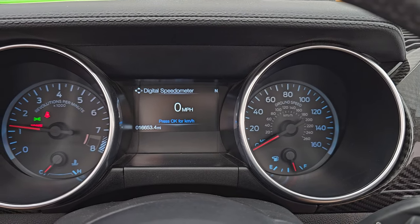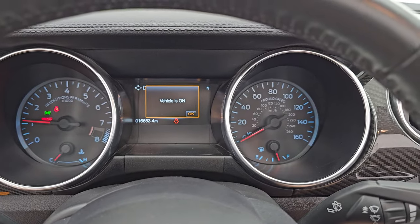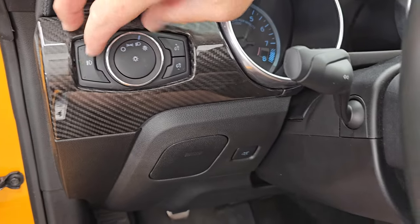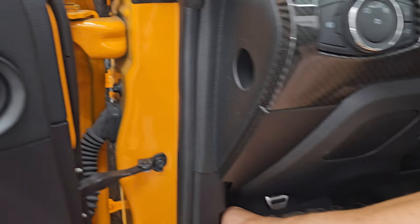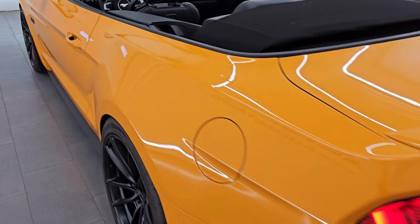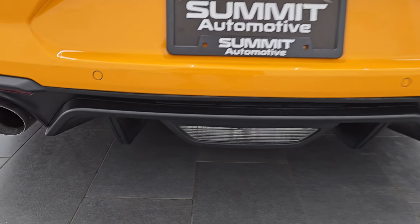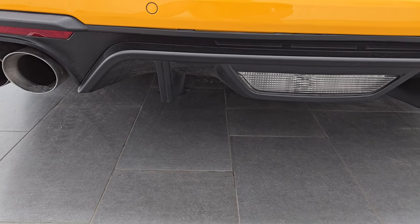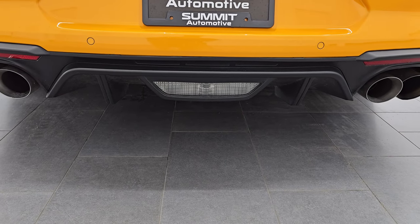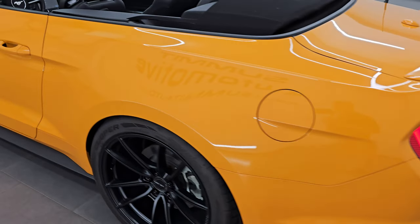Starts right up. No check engine lights or anything like that. I do have to disclose though, because of this exhaust, there is a warning light that comes on saying that the dual mode exhaust cannot be activated because it's got the aftermarket exhaust on it. They sound really good, especially at startup, and it definitely quiets down, which is nice too. And let's go take a look under the hood.